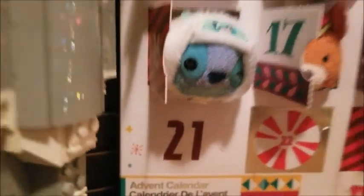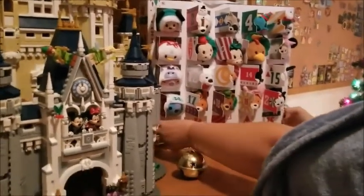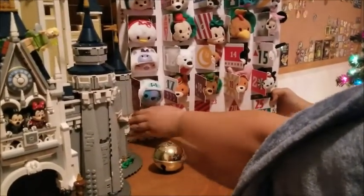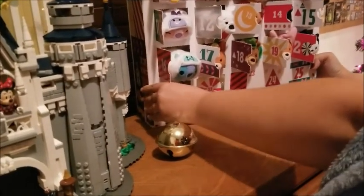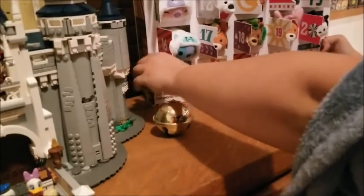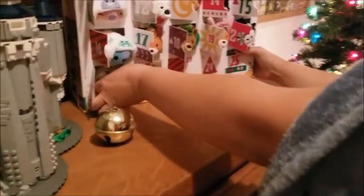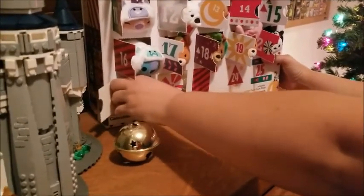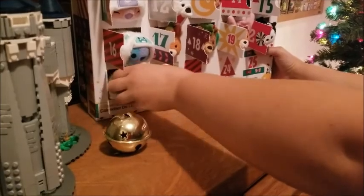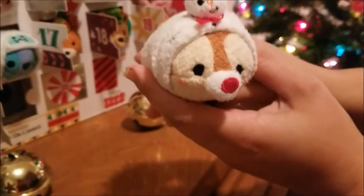It's day 21. Let's see what I get. Oh, jingle bells. Get over here. Isn't a second Finnick? No. Oh gosh, Dale, I forgot we didn't have him yet. Ow. It's been so long since we've had Chip. He's got his knife on his head too. His has a red scarf. Yes. His is trying to be warm.